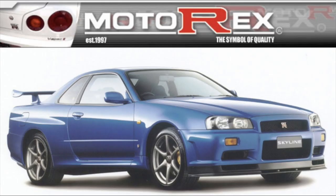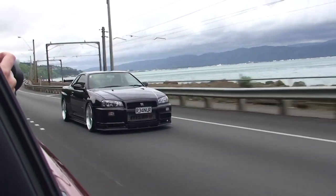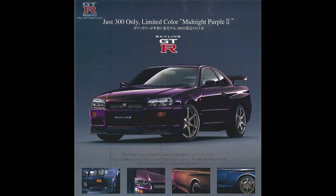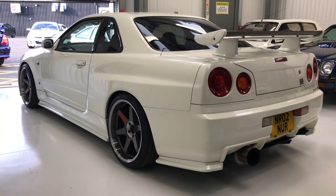And there are only two legal exceptions to that. If your car is a Motorex car and was grandfathered into the US system nearly 15 years ago, I covered the whole Motorex story in a previous video, or if your car is eligible for show and display. And there are only two versions of the R34 GTR that are eligible, the Midnight Purple 2 cars and the M-Spec Nür, both very rare and expensive compared to the more common versions. As I said, these are the only legal exceptions.